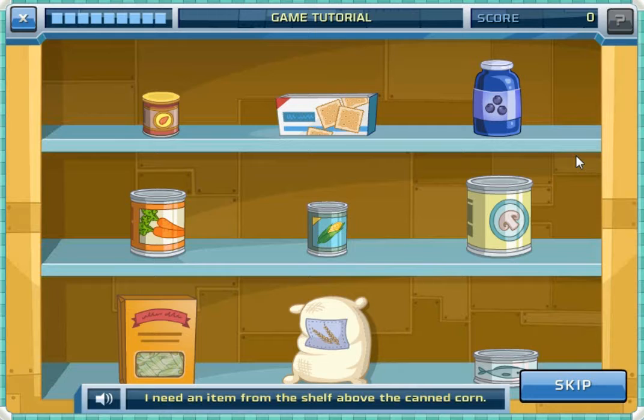Okay, troops, let's get things started. Using my clues, find and select the correct ingredient. I need an item from the shelf above the canned corn. If you need to hear the clue again, choose this. I need an item from the shelf above the canned corn. If you get it right, we can move on to find the next ingredient. And that's all there is to it. Now let's find those ingredients, labbers.